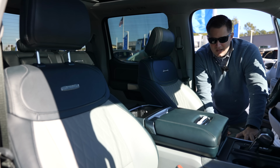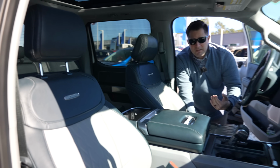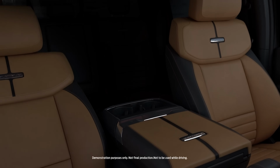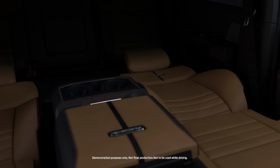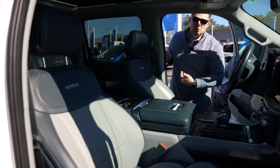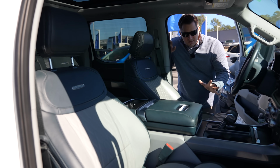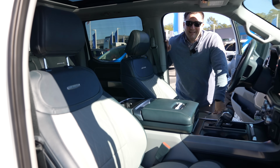Now the F-150 on the King Ranch and above, so King Ranch, Platinum and Limited, you have the ability to option for the max recline seats. This particular vehicle does not have them, but if you did, you would raise up the rear seat, fold this one completely flat, the seat bottom comes up to match, and you can even have this portion tilted up for a pseudo kind of a pillow. So if you needed to take a nap or do any other activities inside your vehicle, I don't condone those, but I guess camping, let's just call it camping. That's what Ford wanted to do with this truck.